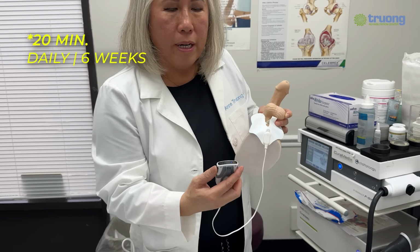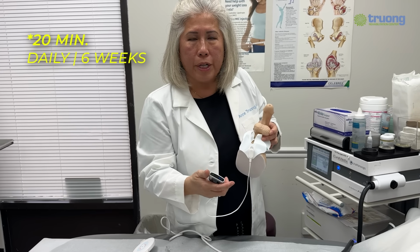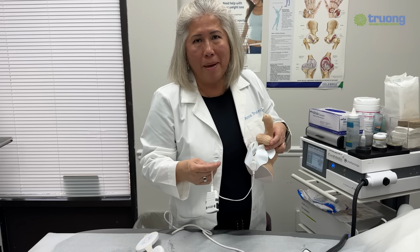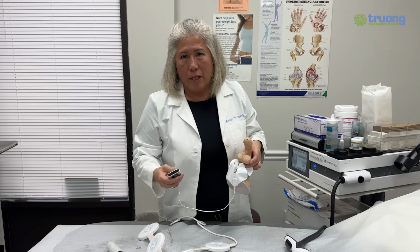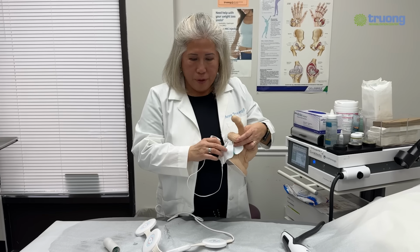Normally, we would give the unit to the man and he will take it home and use it daily. I recommend using it daily for 6 weeks. So he just lies there and this will contract the muscle. It will do thousands of contractions within 20 minutes. How good is that? It's doing the exercises for you without you even doing it. It's very, very comfortable. Our men absolutely love it, and they're seeing an improvement in their erection and their orgasm as well. And you just lie there and take a nap. So 20 minutes of this, I recommend you do this every day for 6 weeks.